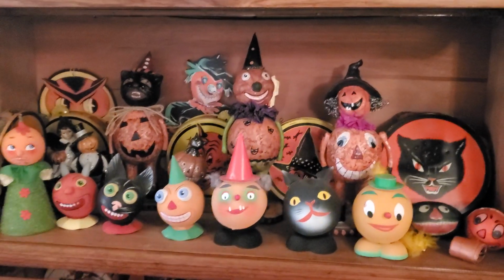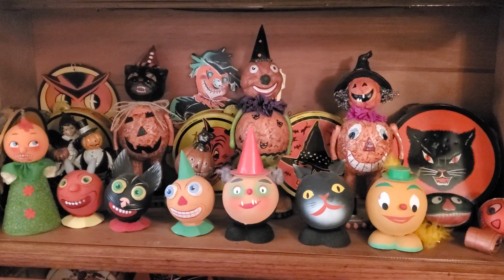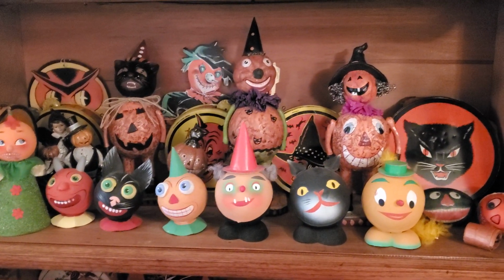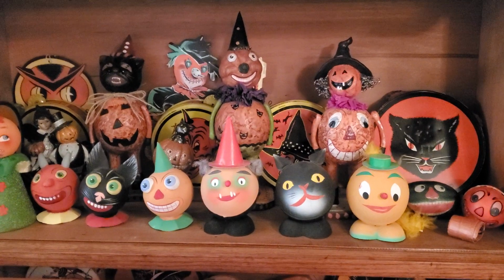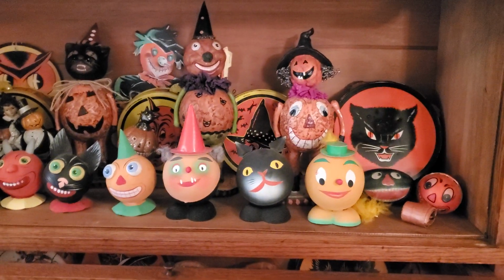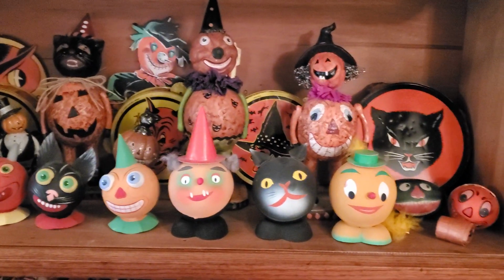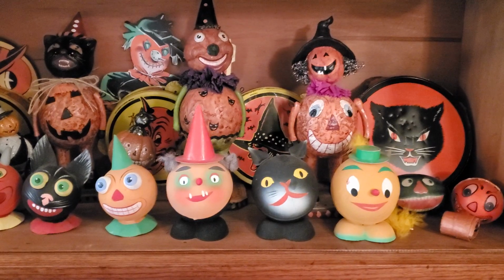Hello everybody. Several of y'all asked if I would go on and show some of the vintage Halloween, so I thought I'd just give you a quick look at some of it. Quite a bit of it was made in Germany. A lot of the pumpkins and some of the little candy containers.